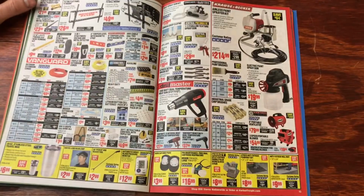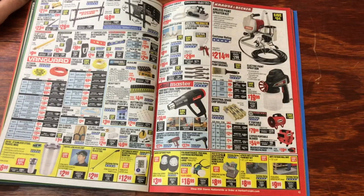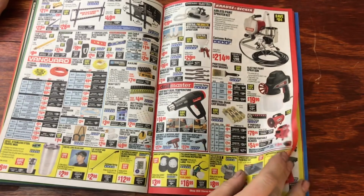Just some random house stuff, you know, you got TV. They got a bunch of random stuff there at Harbor Freight. If you've never been, check it out. If you're trying to save money and get stuff for around the house, get some jobs done or anything like that.